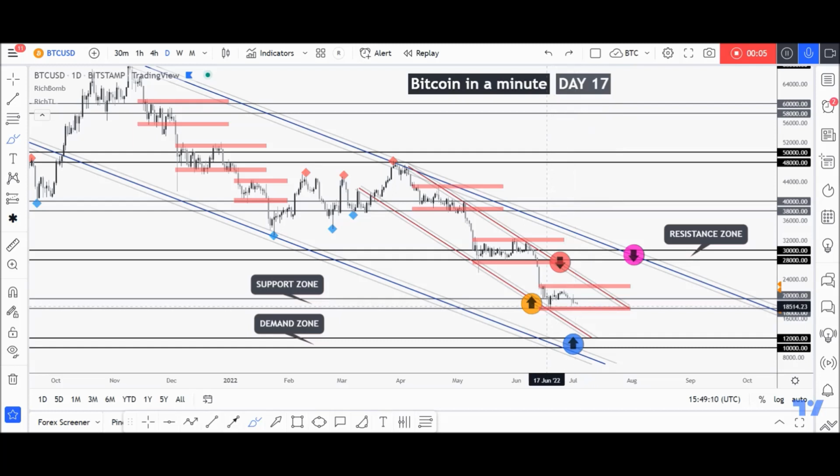As mentioned yesterday, we are still trading inside this range and we are expecting a couple of days more inside it because if you compare this cycle to this one, we are currently halfway through.